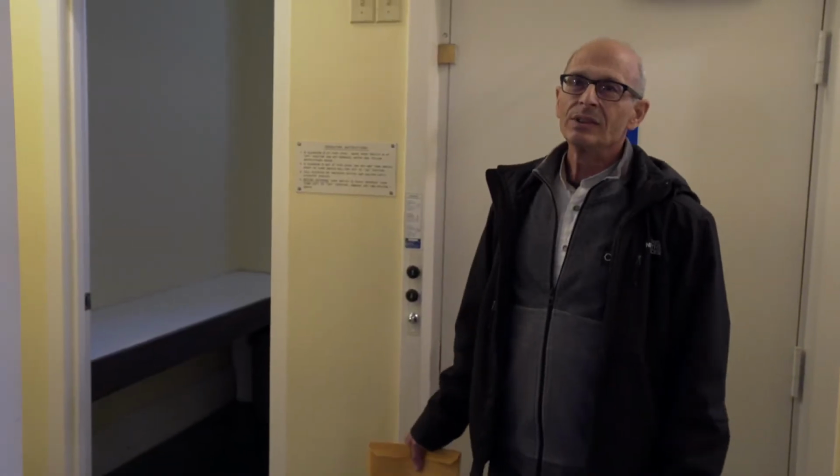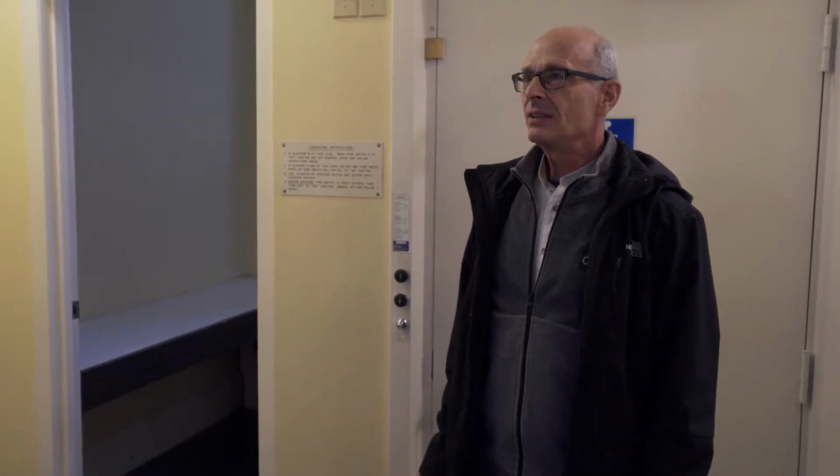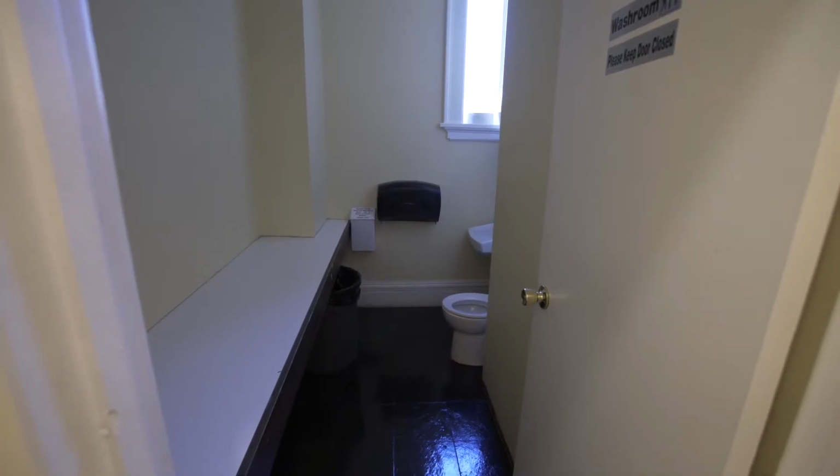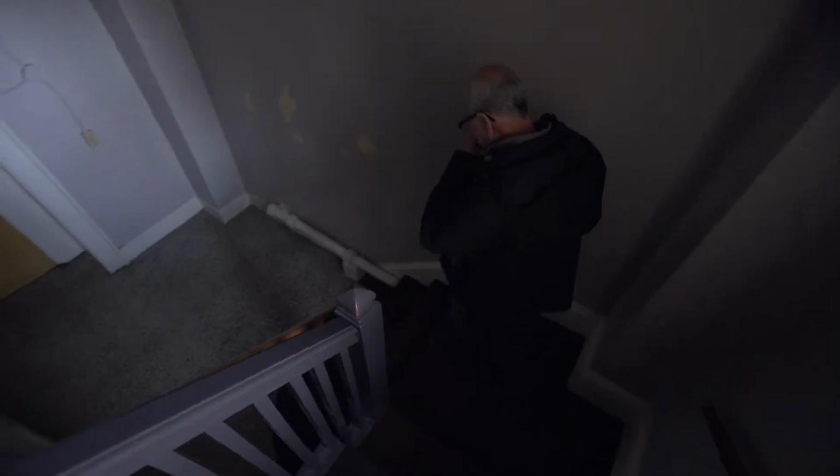So these are the only two washrooms that really serve this level of the cathedral. So there's just physically not enough space. None of the meeting rooms that we have in the cathedral right now are accessible. So we want to create meeting rooms that are accessible. We'll bring the elevator down here.